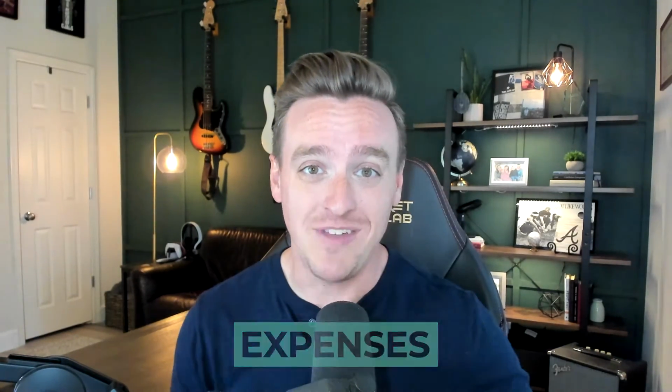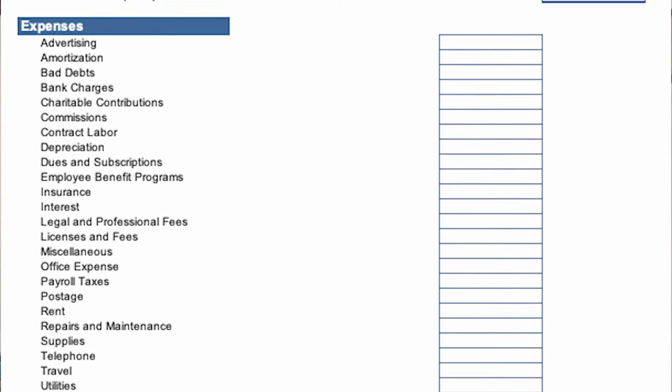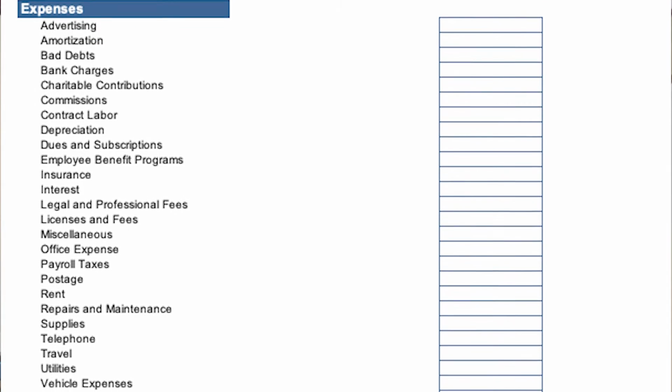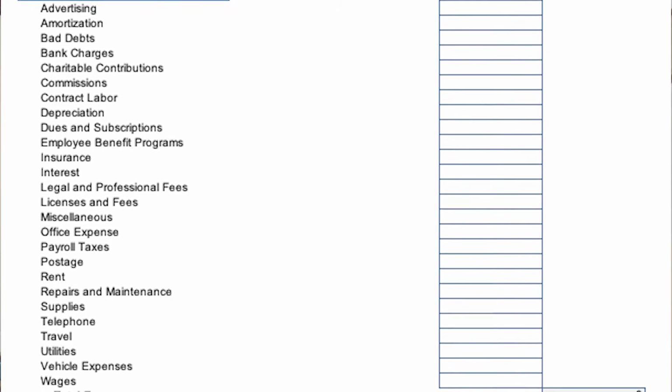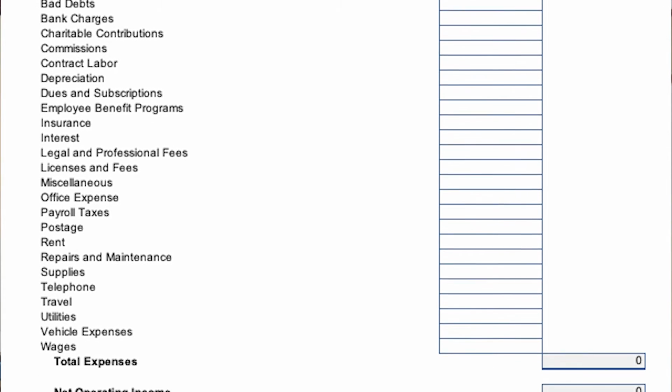The third section and the most extensive section is your operating expenses. Now, these are your expenses for running the business, and a lot of times we call this your overhead expenses. This is going to vary drastically depending on your business, your industry, what you do. But this might be your rent for your office space. This will be your employee wages. This is going to be utility bills. This will be any online subscriptions that you have to pay, fuel if you're traveling to get to and from jobs.